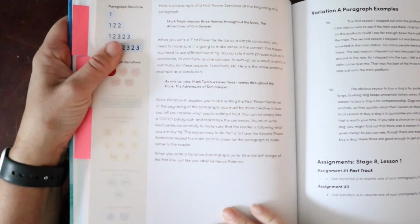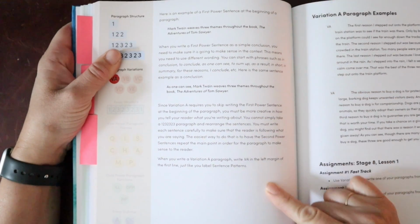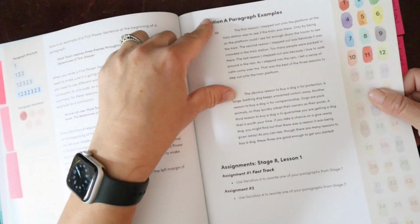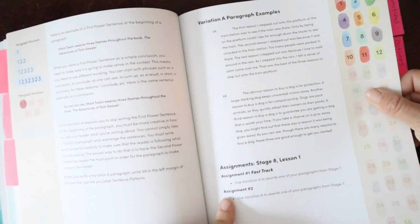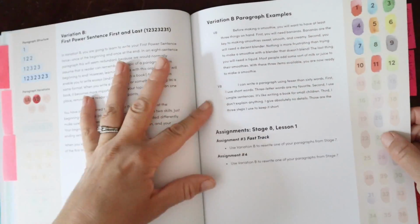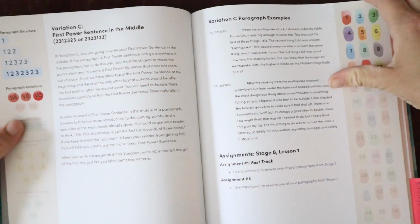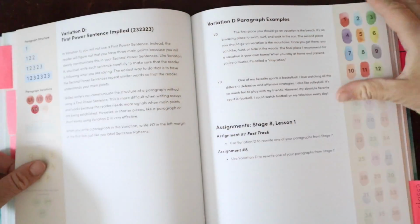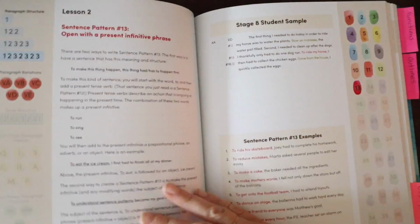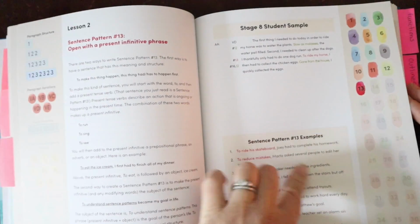Here is an example. When you write this, there are directions. Variation A, paragraph examples for your student. The assignments. B, and assignments. C, examples, assignments. D, examples, assignments. E, examples, assignments. And then we move into our sentence patterns 13 through 19.